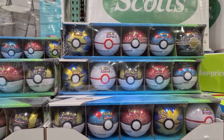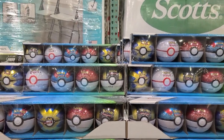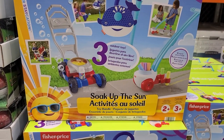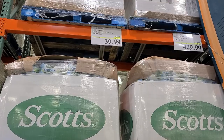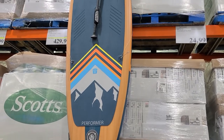I featured these Pokemon balls in one of my previous videos, and they weren't on sale then, but they're on sale right now, which is great. You can get these for $44.99, and I find that Costco is always a great place to come and find really awesome gifts for kids. They just have some childhood classics. They always have kid-pleasing things and things to please the entire family.